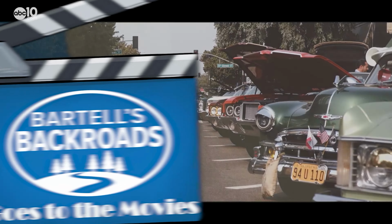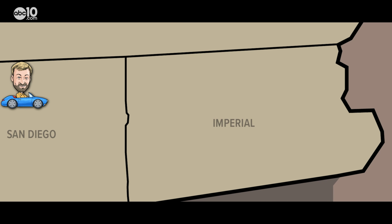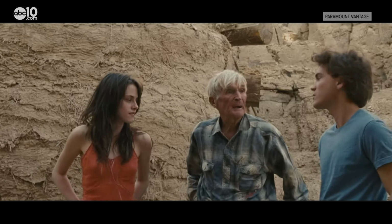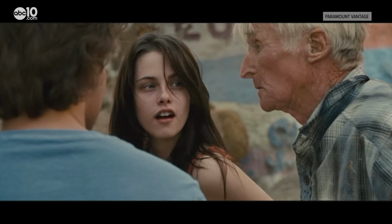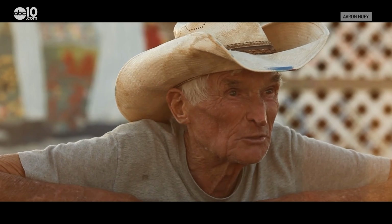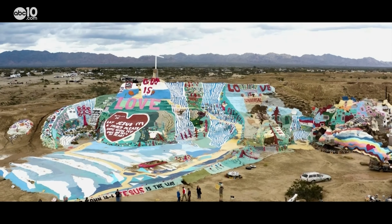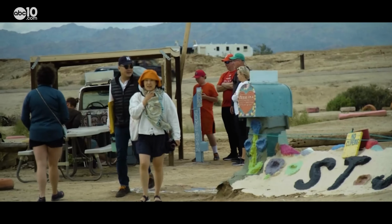Just east of the Salton Sea in Imperial County, the iconic Salvation Mountain makes an appearance in numerous films. A lot of people in the valley just love me a lot. Most notably, in the film Into the Wild, when Emile Hirsch meets the now late folk artist Leonard Knight, who built the paint-covered mountain over the span of 28 years with his friend Builder Bill.